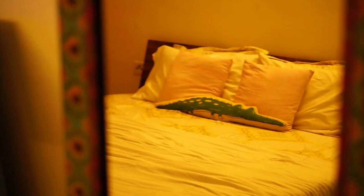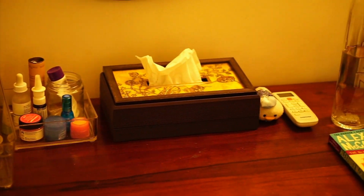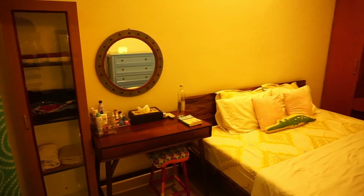That's pretty much it, guys. The space has transformed from messy to beautiful. I really hope it doesn't get messy anytime soon.